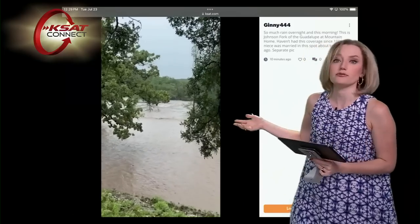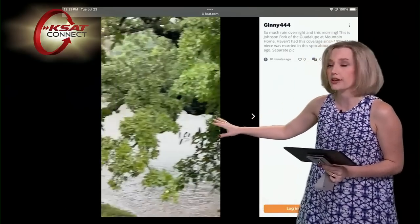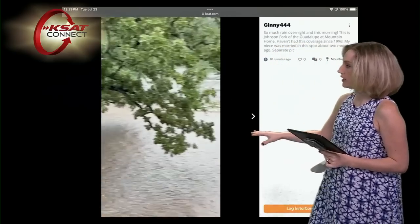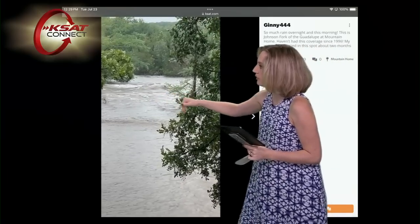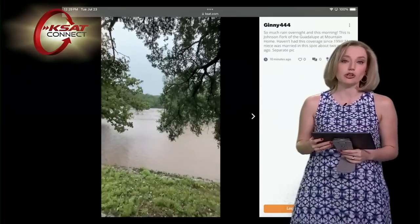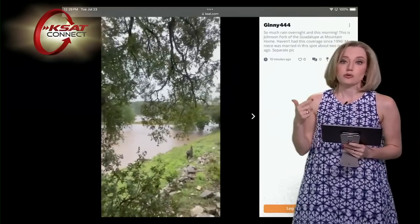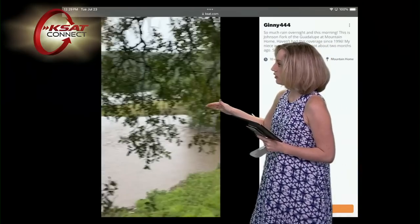This is the Johnson Fork of the Guadalupe River near Mountain Home in northern Kerr County. Take a look at how the river is flooding. All of this water is going to be moving downstream along the river toward Hunt, toward Kerrville. So keep that in mind. We expect to see some additional flooding along the river as well.